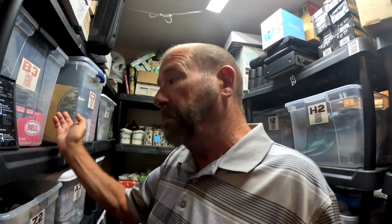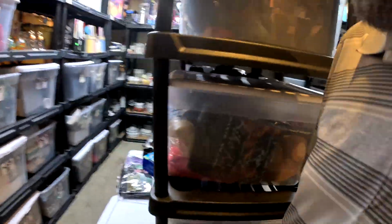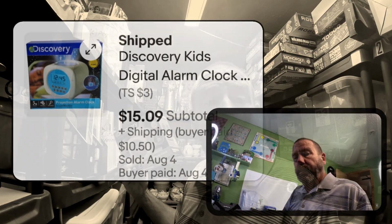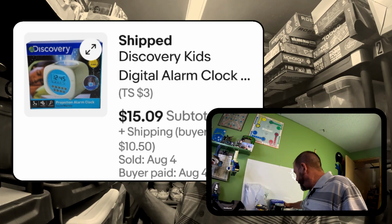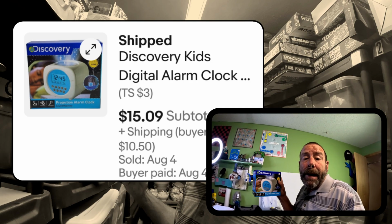And the last thing we have going out, another thrift store item. This is the Discovery Kids digital alarm clock, sound machine, color glowing stars projection. Says a thrift store item. I'm into it for $3. So this also isn't in inventory, so it's going to be over here. So it's this guy right here. Open it up. It is brand new. This sold for $15.09. And the buyer did pay $10.50 in shipping.